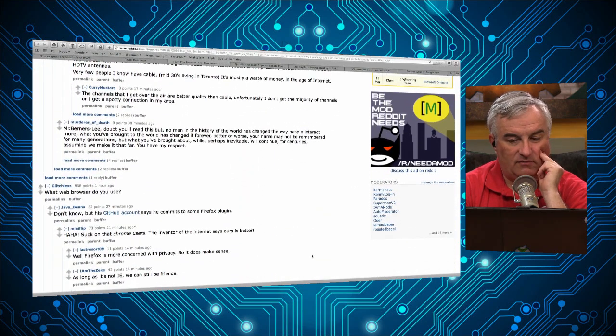Tim is an amazing fella, very unassuming. He got knighted for this, but he doesn't act as if, oh yeah, I invented it. Which web browser do you use? "Don't know," says Java Beans, but his GitHub account says he commits to some Firefox plugins. So that's pretty impressive. He's a Firefox committer. And then Amsaral says, dude, it's Tim Berners-Lee. He doesn't need a browser. He doesn't even need a computer. He just puffs the end of an Ethernet cable like a hookah. Now that's something that needs to be photoshopped. Yeah. I can see him sitting on a mushroom.